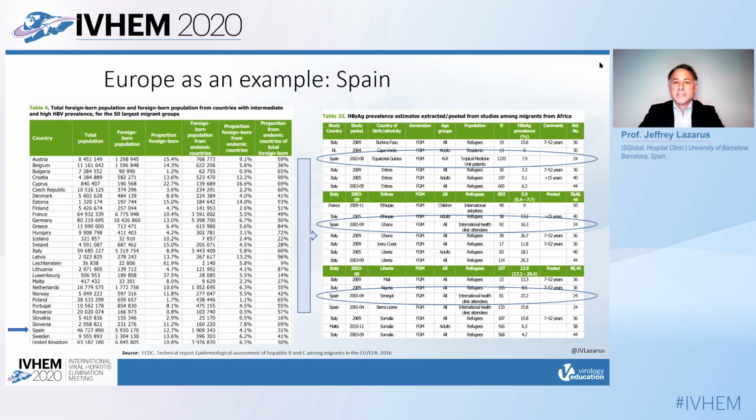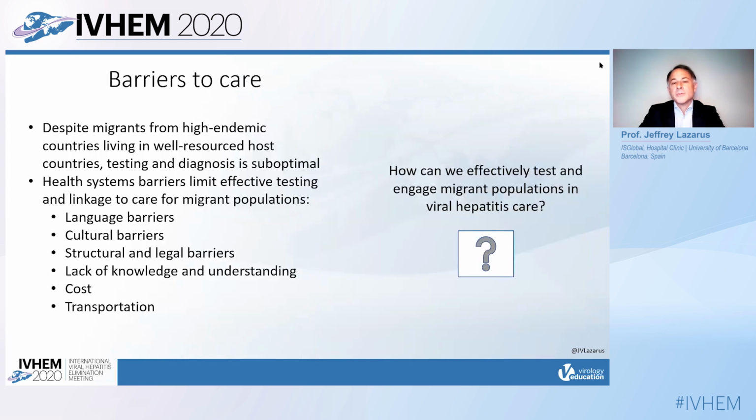And on the right, you see some of the studies that informed that ECDC report. So you can start to get an idea of the prevalence. Although the sample sizes are quite small, you can start to get an idea of which countries are contributing to the hepatitis B burden in Spain. And indeed, in this ECDC report, you can see that for all of the European countries where data was available.